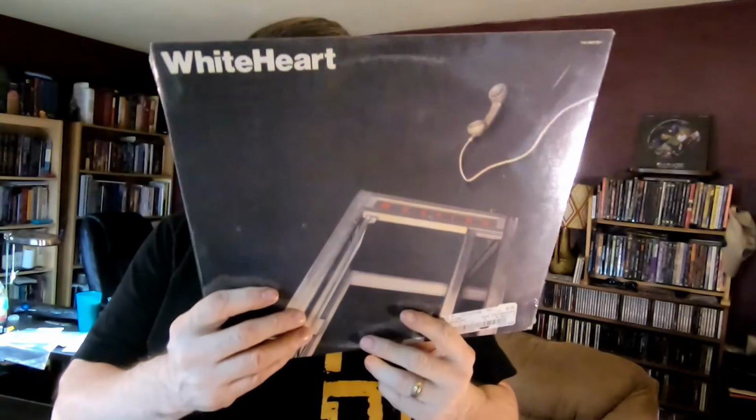Same singer here, and then after this they changed singers and they had the singer that they had pretty much the rest of their history. I only have one of the albums after this, so I do want to get those. But this was a cool one. I liked it. It's just some good stuff, and it was still sealed, and it was really cheap, so I grabbed it.